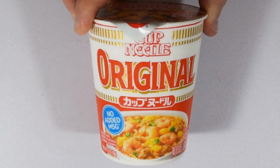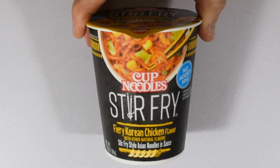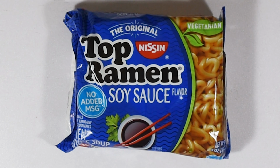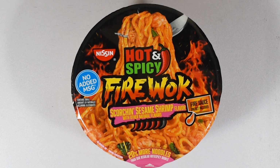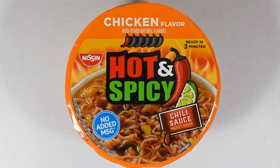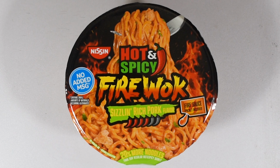Original Japanese cup noodles, stir-fry rice with noodles, Japanese teriyaki chicken, cup noodle curry, cup noodle stir-fry Korean fiery chicken, chicken top ramen, beef top ramen, soy sauce top ramen, General Tso's chicken stir-fried rice with noodles, Firewalk molten chili chicken, Firewalk scorchin' sesame shrimp, hot and spicy blazing hot, fiery beef, hot and spicy chicken, cup noodles beef, Japanese style seafood, my all-time favorite of the Firewalk range.